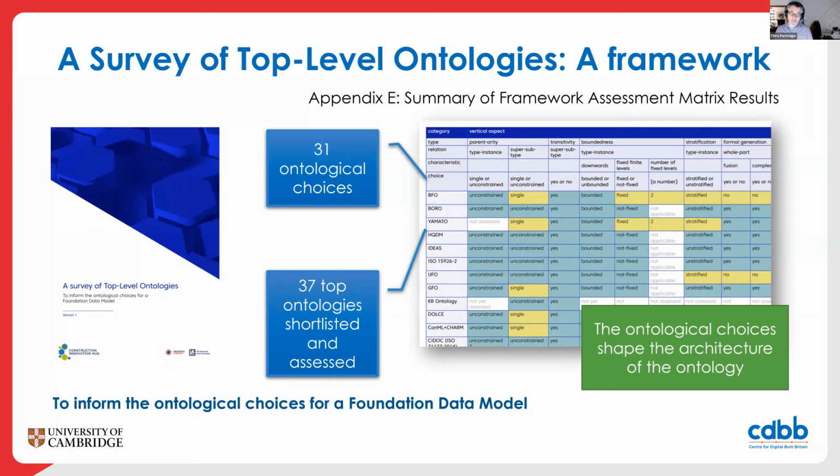There are more ontologies coming in. We've got a parking lot with, I think, something like 10 in it, and we're expecting more. So if you review our report and find you've got a top ontology that isn't listed there, please get in touch and we'll add it to our list.